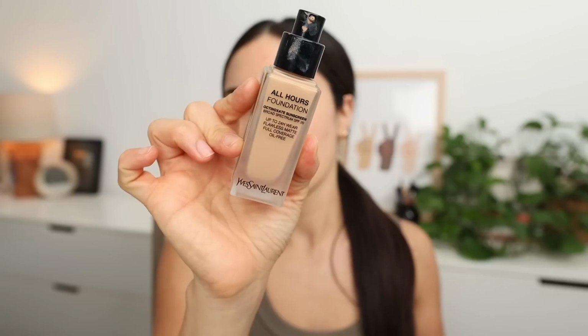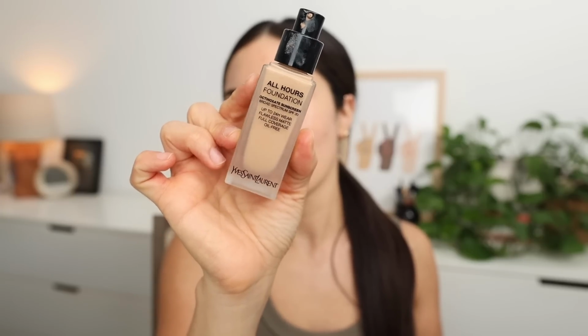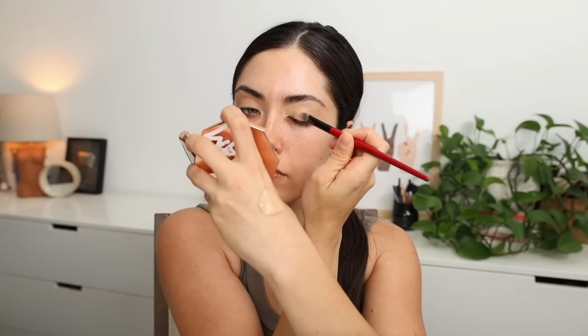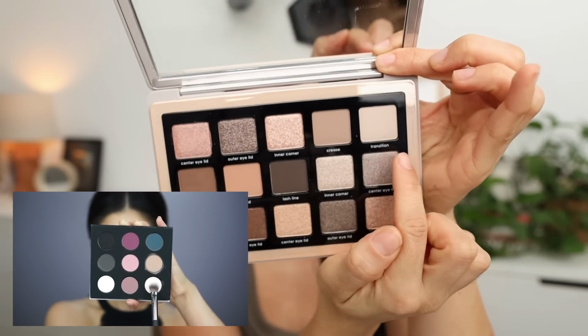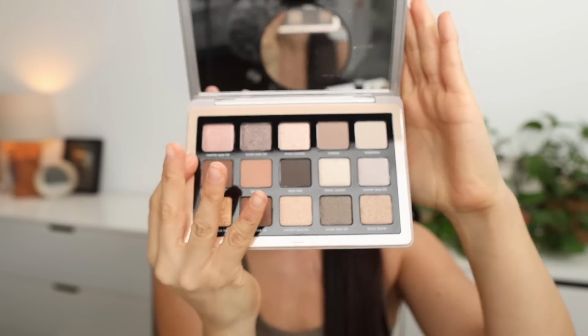In today's case, it is the All Hours foundation by YSL, shade BD40, my absolute fave, no fail, long wearing foundation. Very loyal indeed. I used a bone colored shadow like this one in the Natasha Denona Glam palette that I'm gonna be using today. It's absolutely perfect for this look. I applied that across my entire lid. I'm not against that, but what ends up happening is that that shadow is going to then dilute the rest of the eyeshadows that go on top of it.